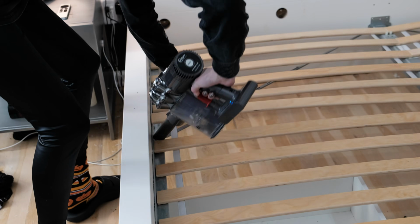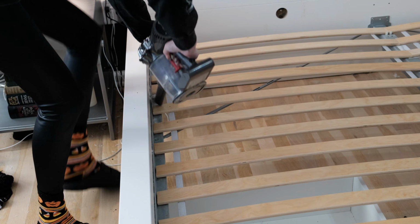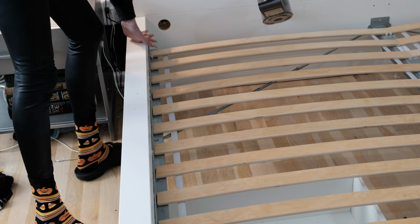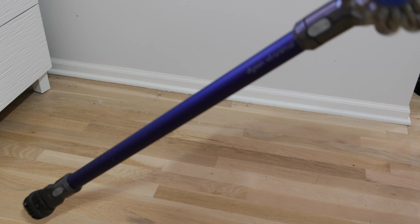We had taken our old mattress off the bed to put the new one on, and it was so hairy in these little track areas. I got those all vacuumed up and wiped down. But if you're flipping your mattress or anything like that, definitely don't forget about these areas.